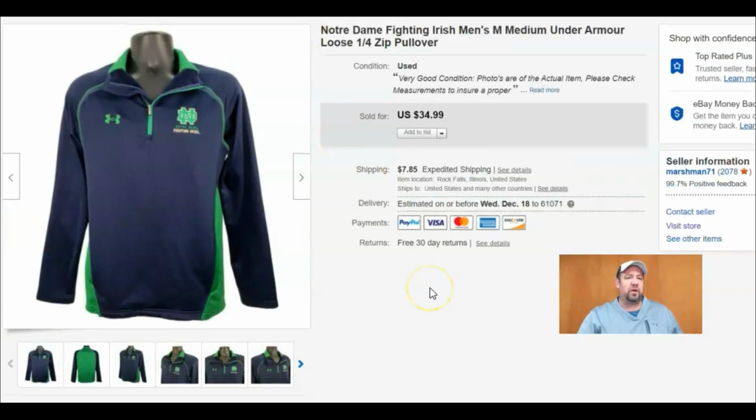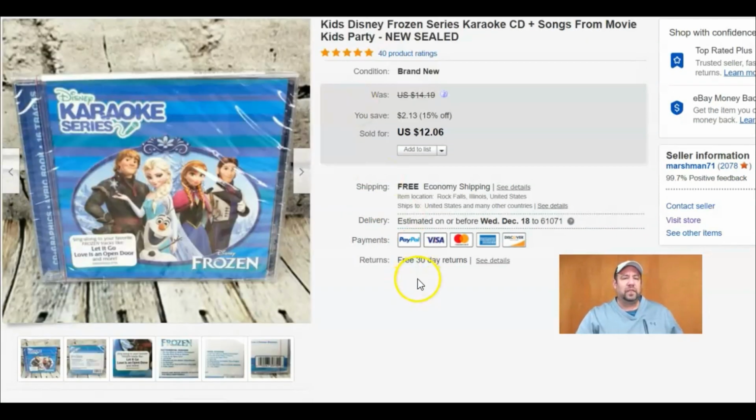This here's just a regular Under Armour Notre Dame Fighting Irish quarter zip pullover. This one sold for $34.99 plus buyer paid shipping. So nice little sale there. This is just a little Disney karaoke from Frozen. I think I paid 99 cents for this. I believe I got this at Goodwill, and it sold for $12.06.